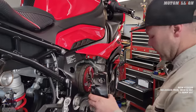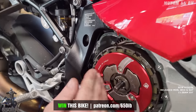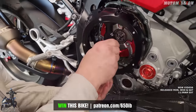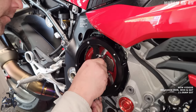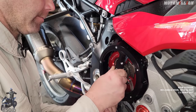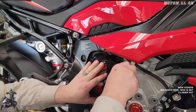So now we got this nice handle we can hold this by. That's kind of cool. We want to make sure that this cutout's facing the back of the bike, because that needs to engage into this rod. So that's really the only tricky part. Nice. We have fitment. It looks like they even give provisions if your clutch cover becomes stuck to the motorcycle, which would be kind of odd.